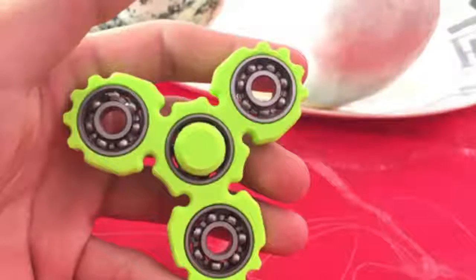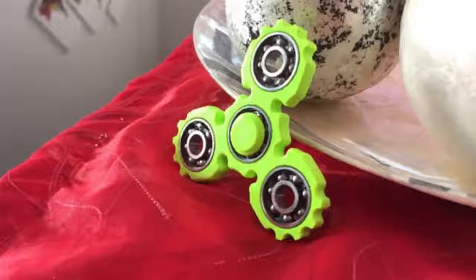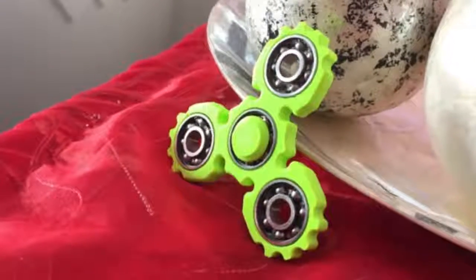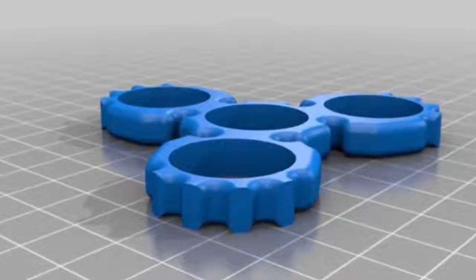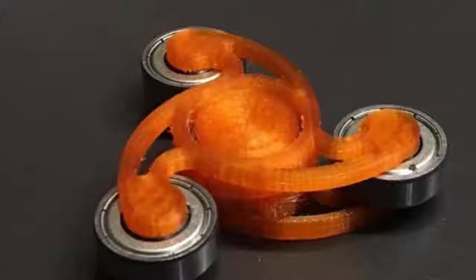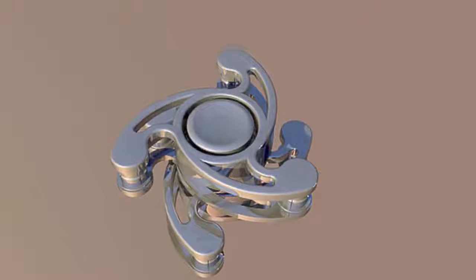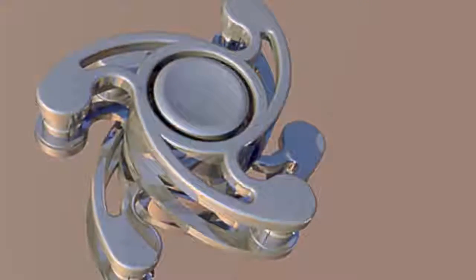Hand spinner. Here's an eye-catching remix of the Cog Tri-Spinner, trimming away excess material to provide more tactile ridges. It also has the benefit of reducing the amount of weight at the center of the toy, allowing for faster spins.